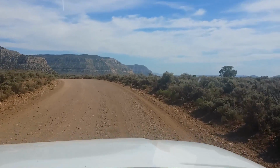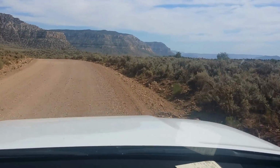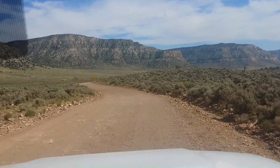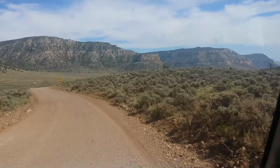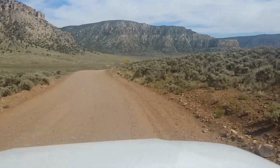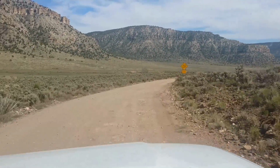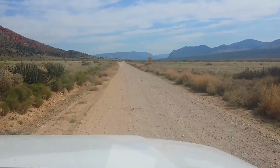All right, scenery's starting to change right now. It's the beginning of June. A lot of cactus in bloom. This road, since it has changed, it warns you about the road. So far, it's not real bad. It's just a lot of washboarding, which will turn your car sideways if you're not real careful. But road's in pretty decent shape so far. Probably got 10 miles to go. All right, we're less than 1 mile away.